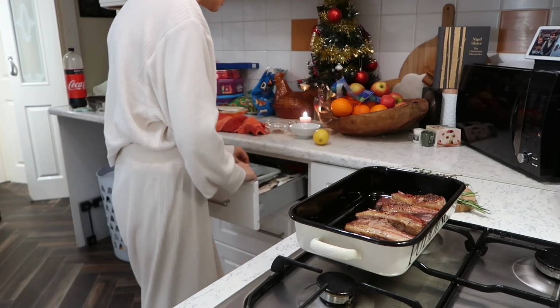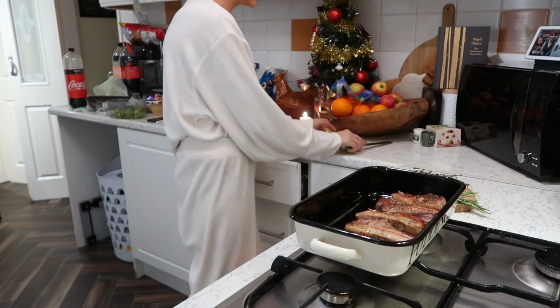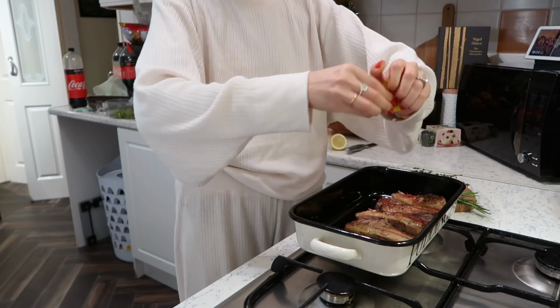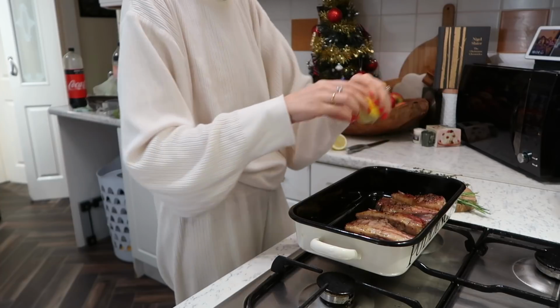That I'm literally just going to juice onto the top of my chops. Not too much, I don't want to interfere with the flavours too much. I'm literally just going to sprinkle a little bit on. It just livens things up. It works really well with the garlic as well and the Dijon mustard.